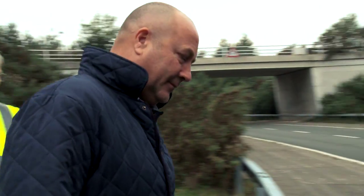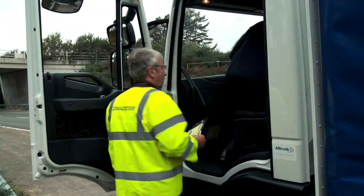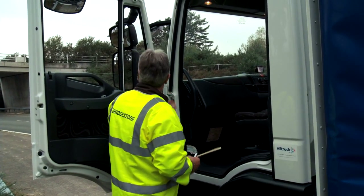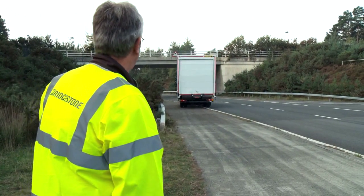Now I ask him to get back into his cab and also ask him if he knows how to rejoin the live lane. If not, I'll explain, by reminding him to turn off his hazard lights and build up his speed, indicate, and then when safe, pull into the live lane. Now he is safely on his way, I can check that I've cleared away my tools and that no debris is left on the hard shoulder.